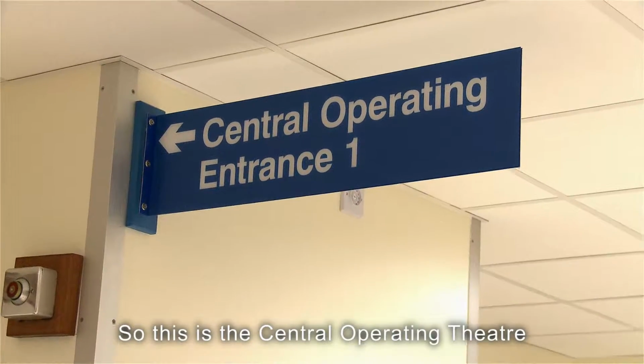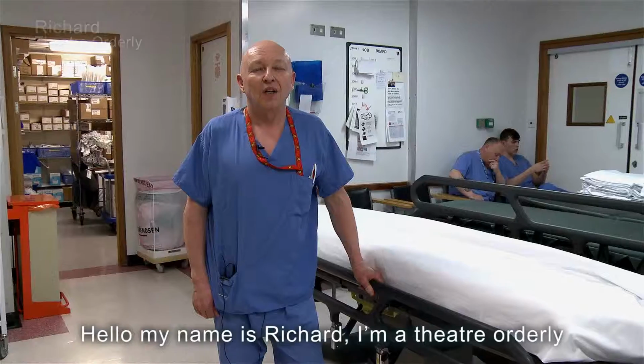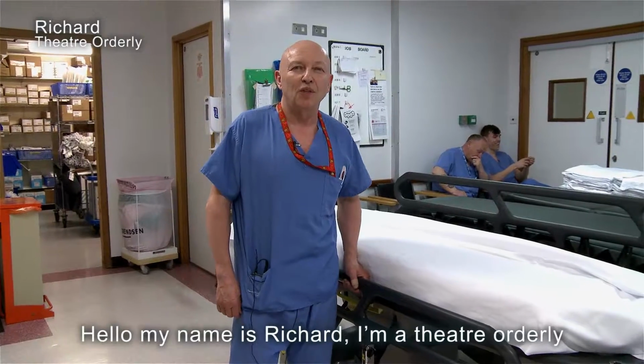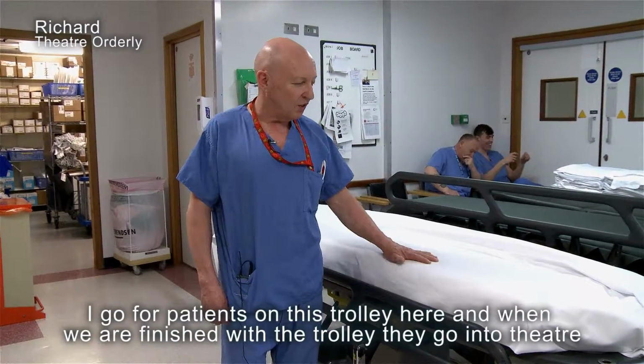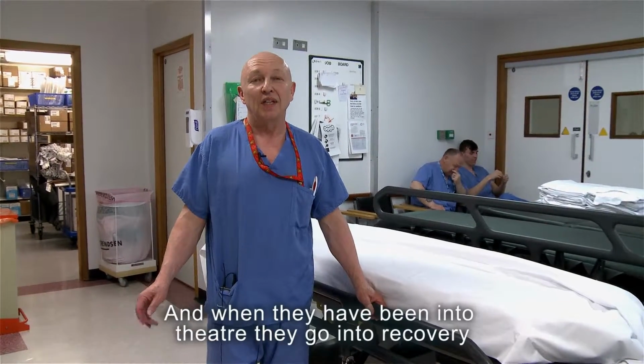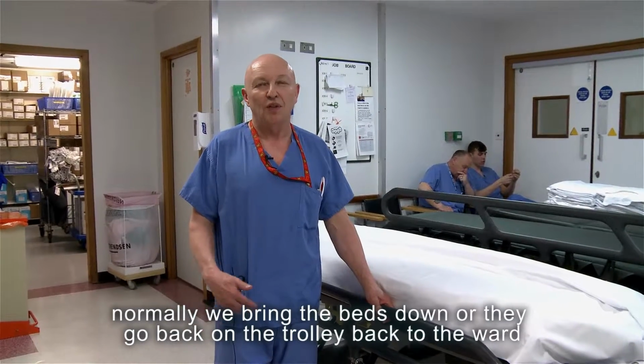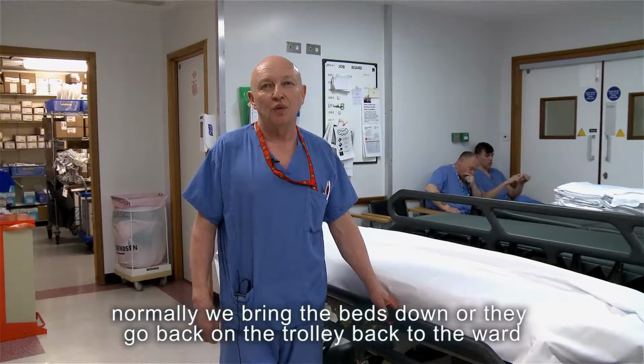So this is the central operating theatre, and this is where you'll come for your procedure. Hello, my name's Richard. I'm a theatre orderly. I go for patients on this trolley here, and when we're finished with the trolley, they go into theatre, and when they've been into theatre, they go into recovery. Normally we bring the beds down, or they go back on the trolley, back to the ward.